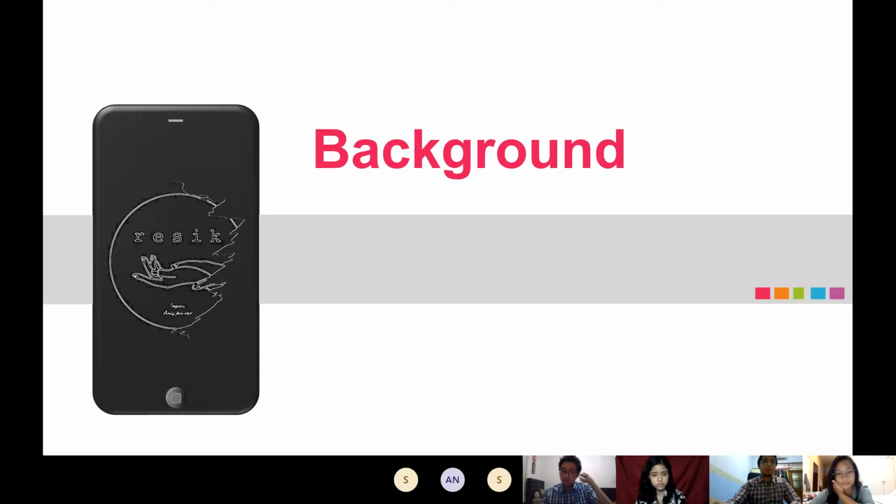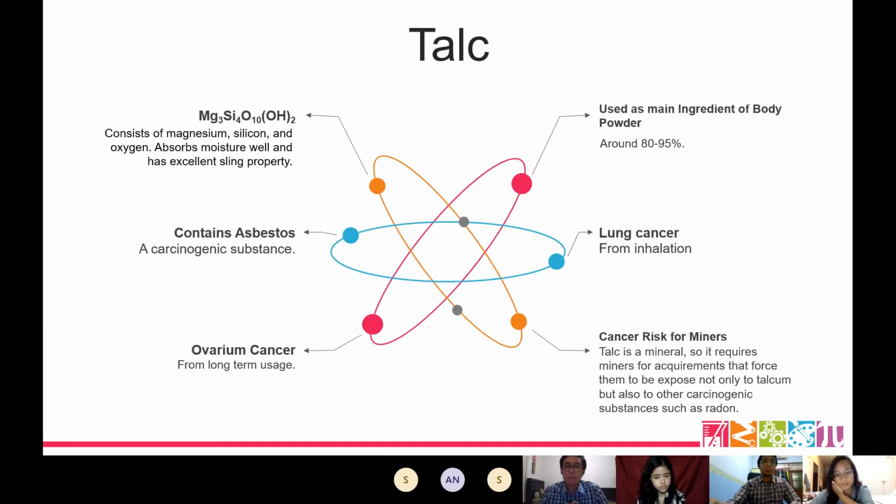Next, background. The background of our product is that the main ingredient of body powder sold around today is made from talc, which is a silicate that consists of magnesium, silicon, and oxygen. Talc itself contains asbestos, which is a carcinogenic substance that can cause ovarian cancer and lung cancer. The cancer risk also exists for miners from mining the talc mineral.